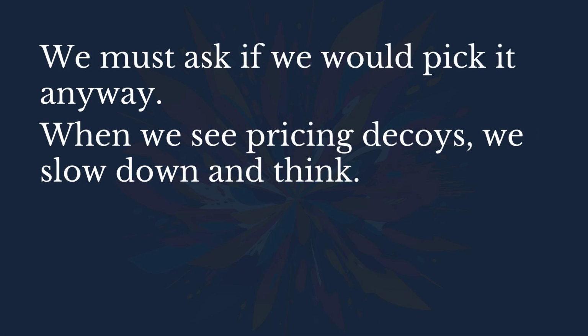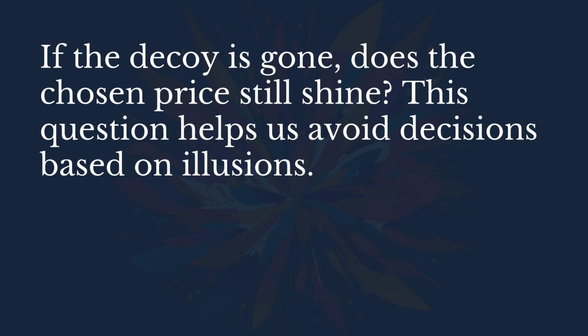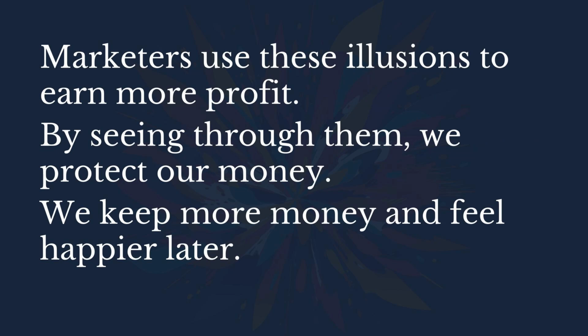When we see pricing decoys, we slow down and think. We compare each price to other stores or products. If the decoy is gone, does the chosen price still shine? This question helps us avoid decisions based on illusions. Marketers use these illusions to earn more profit. By seeing through them, we protect our money. We keep more money and feel happier later.